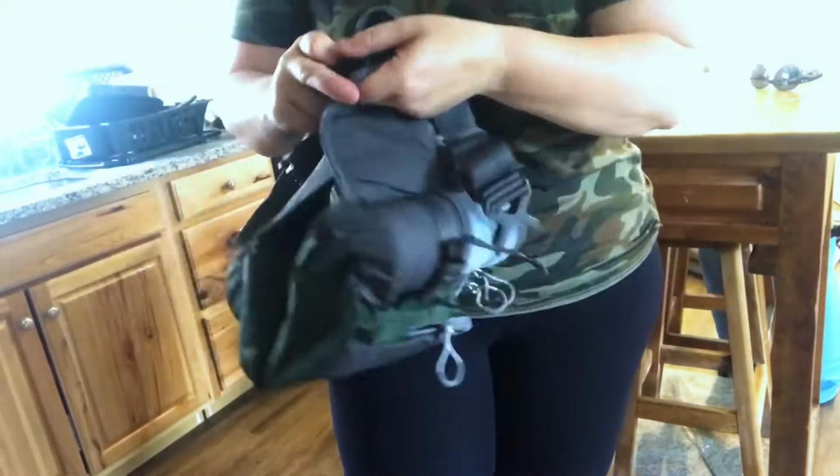Maybe it's just me, but it's kind of hard to fasten when you're trying to fasten it from behind. It could just be me. But we will put it on the suggested way, which fastens it in the front. I just like to wear all of my supplies where I can get to them a lot quicker, and I'll explain that in just a minute.